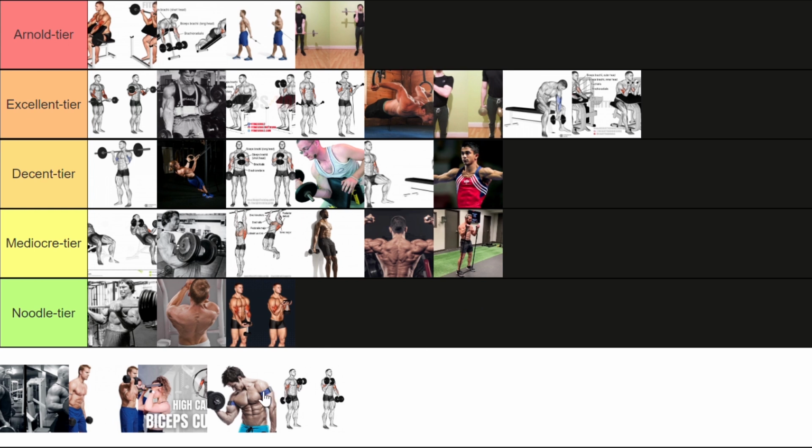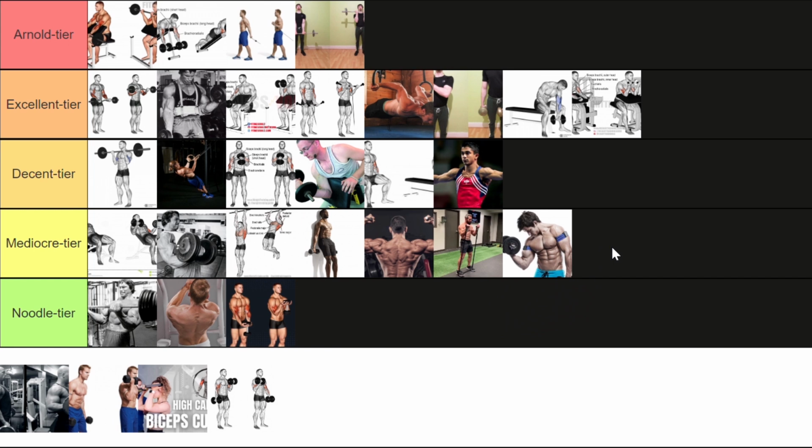Then we have right now on my list the occluded curls. And it's as expected all over the place because I have other things that are on my list but I forgot. So we're going to start with that and then we're going to see what I forgot. So the occluded curls, well, I placed these also in mediocre tier.